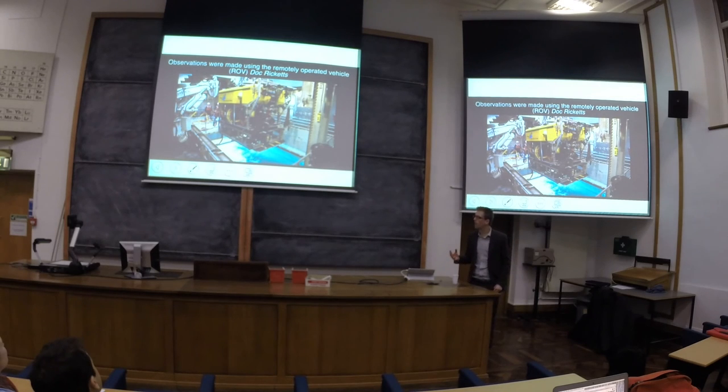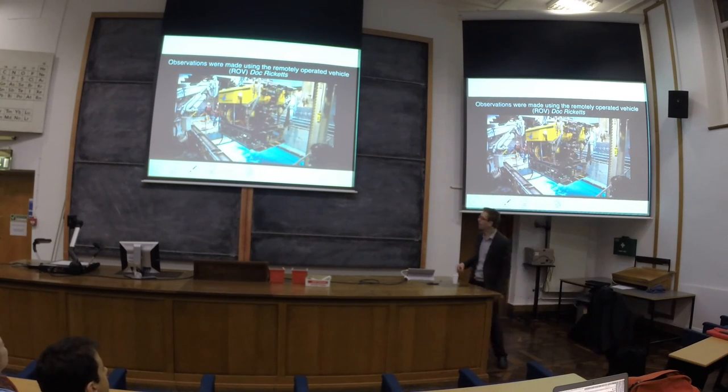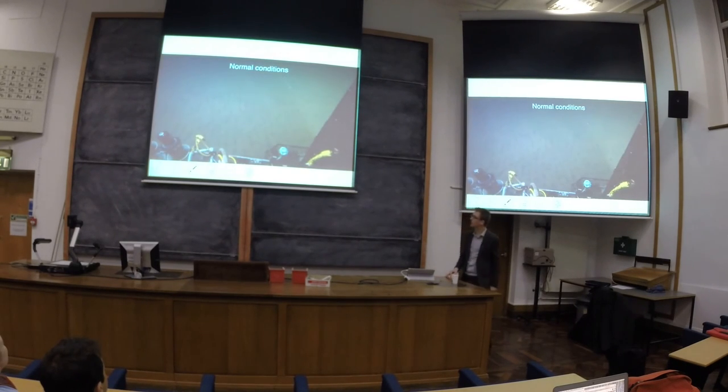And the guys at Monterey Bay Aquarium Research Institute are also brave enough, I think brave is the right word, to take expensive equipment and try and fly it into one of these flows. No one's done this before. This is a remotely operated vehicle that they operate, the Doc Ricketts. A recent paper published by Charlie Paul and Esther Sunder from Monterey Bay Aquarium provided these great videos. So this is background conditions.